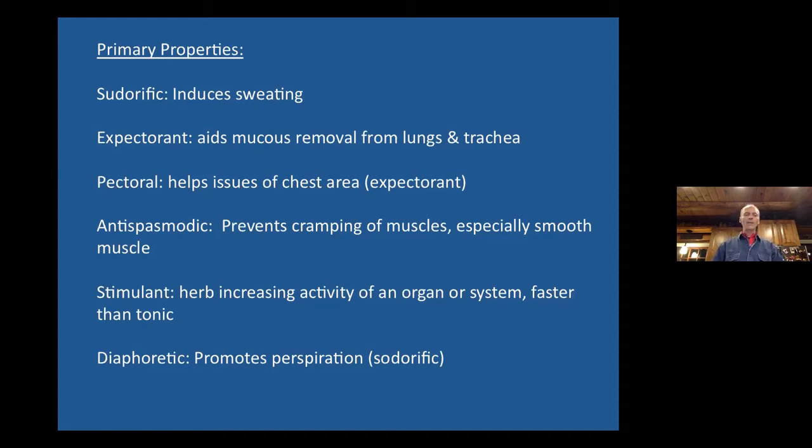It also functions as a stimulant. Stimulants are herbs that increase the activity of an organ or a system, bringing it up to a higher level of function. A tonic will do the same thing, but over a longer period of time and at a slower rate. A stimulant is more rapid, a tonic is slower, and over time you would see an increase in function. It's also a diaphoretic, which is another term for a perspiration promoter, so it aids in sweating.